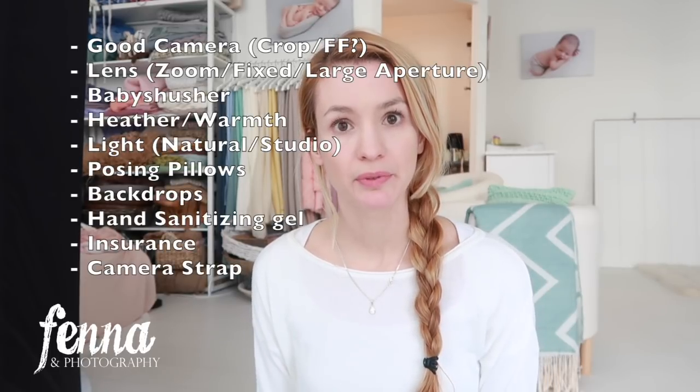Another really important thing you need is a camera strap. I've seen photographers taking photos, standing right above babies, getting their camera in front of their face, taking a photo from the top, really pretty, not wearing a camera strap. If that camera slips out of your hands and falls on top of the baby, you won't forgive yourself. Wear a camera strap so that the camera is secured around your neck. Some people have it maybe around their wrist. Make sure that the camera cannot fall on top of the baby.